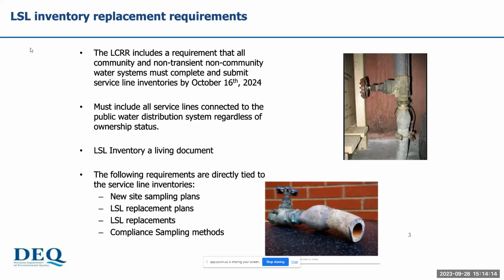This inventory has to be done regardless of ownership. Whether the individual water system owns all of the service line or not, they still have to inventory it. They're not just inventorying the part they own. If they only own from the water main to the curb stop, they have to inventory the entire thing, from basically the water main to the home or the building that it's connected to. Again, the inventory is meant to be a living document.